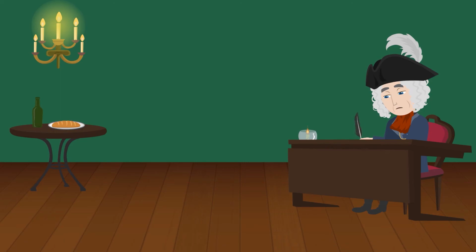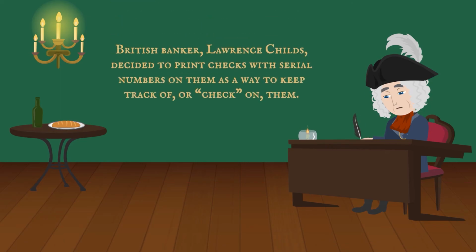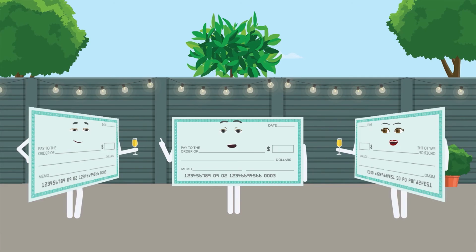In 1762, a British banker named Lawrence Childs decided to print checks with serial numbers on them as a way to keep track of or check on them. Some would say this is how the check earned its name. Now that's a fun fact you can tell at parties.